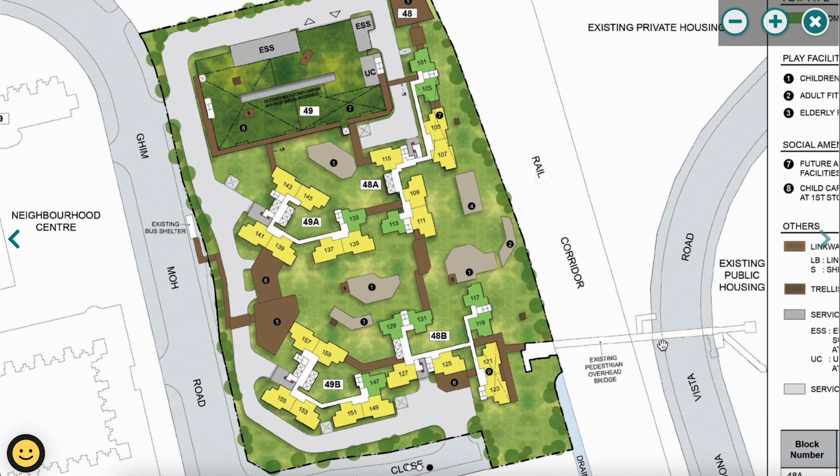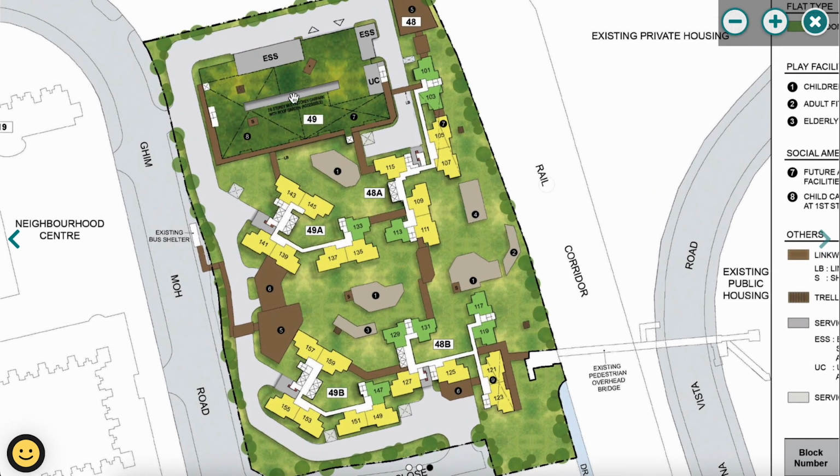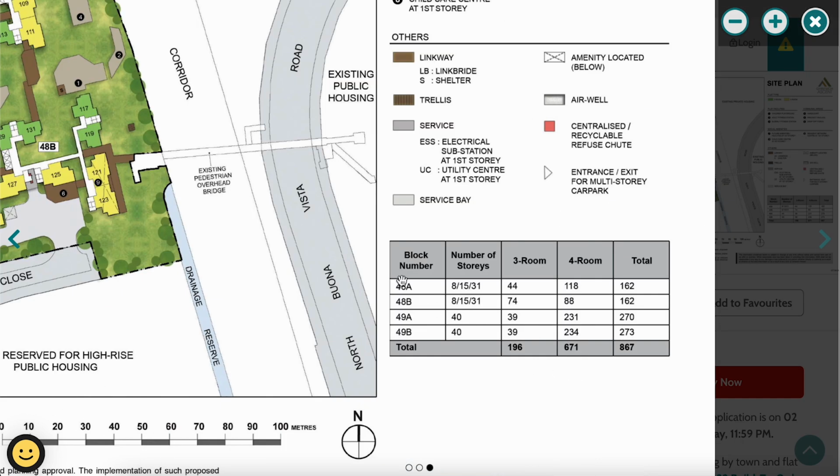So we look at number 8. Where is number 8? It's over here, right at the car park. So at the car park, they are going to build some future amenities at the first floor, as well as a childcare center. So you do have a roof garden that it says is accessible to the residents here at the rooftop. So you can go to the rooftop garden, have a little bit of a walk there or exercise. We only have 4 residential blocks from 48A to 49B. 49A and B are both 40-story blocks, while 48A and B are more of angled blocks, right?